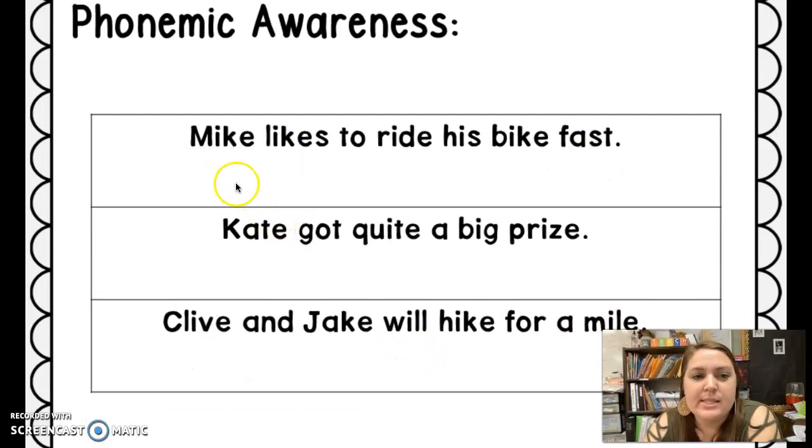All right, we're going to read some sentences. Here we go. Mike likes to ride his bike fast. Let's read it one more time. Read it with me. Mike likes to ride his bike fast. Do you see any long I words? Mike, likes, ride, and there's one more. Do you see it? Bike. Good job.